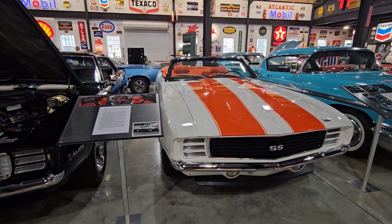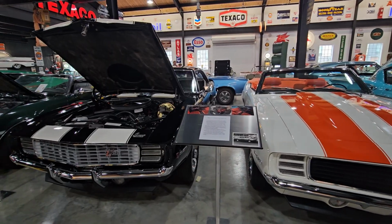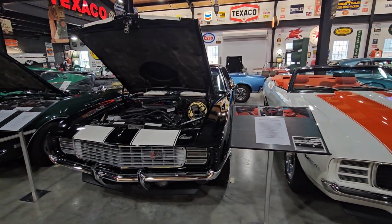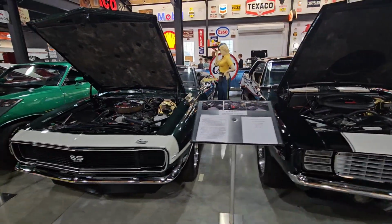So again, my apologies for bouncing around. There are other patrons in the museum, so I'm just trying to find the areas where no one's around so I can get the footage and talk about the cars.